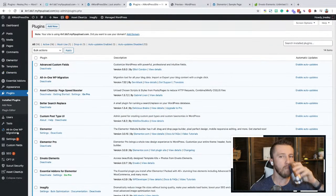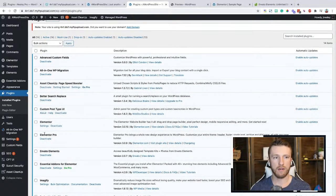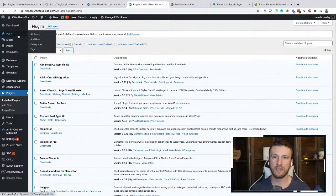My camera went out. Oh, there it goes. Weird. Cool. So we have Custom Post Type UI rounding us out here. Custom post types allow you to create different post types. What I mean by that is on the left-hand side here, you have posts. That is a post type. But say you wanted to create maybe team members or portfolio items or things like that. Those are probably the two most common that I've used, but really just anything with its own separate section. You would do that with Custom Post Type UI.